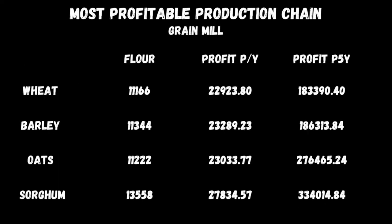So first up, we got the grain mill. We planted wheat, barley, oats and sorghum, and then we put it through the grain mill, and we got that amount of flour out for it. So the first profit we got there, profit per year, this is if you're playing with seasons on, so you're only going to get one crop per year. The top one out of that is the sorghum, because of the ratio of crop in to flour out, so we ended up with 27,834 per year profit.